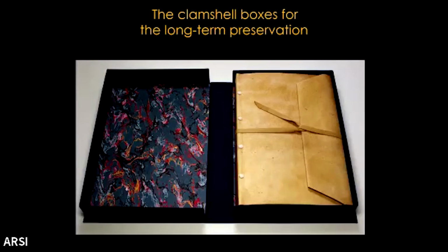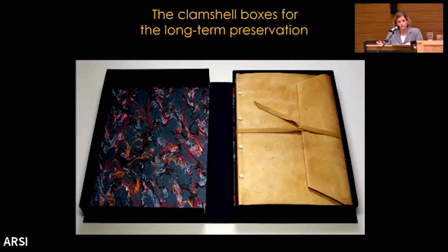The conserved manuscripts were housed in individual clamshell boxes suitable for long-term preservation. Boxes, as I told you in the previous session, do not only prevent the risk of dust or mechanical damages to the volumes, they also safeguard them from light, from fluctuations of the thermohygrometric conditions that could affect the preservation of these precious works.